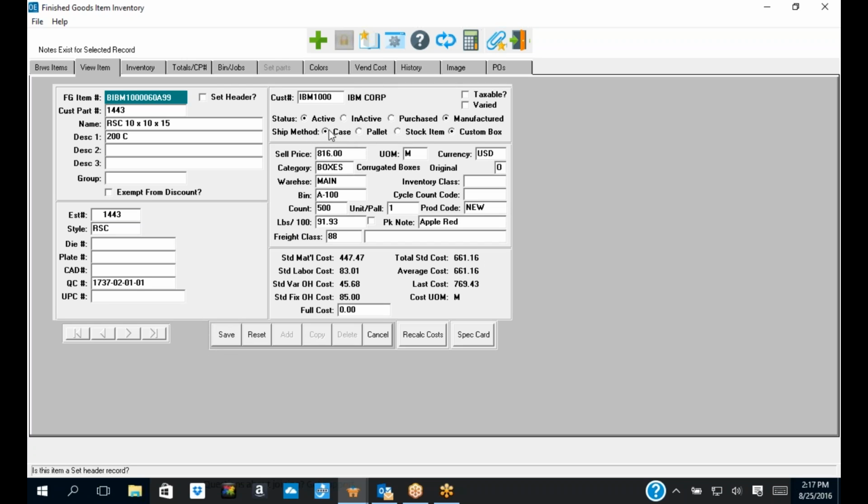I want to explain the ship method, the case, and pallet. It really comes into play mostly for Sharpshooter. When you're scanning a pallet tag, specifically when you're shipping, if you set this to pallet, it's not going to prompt for a partial quantity or a case count. It's just going to scan and import the entire pallet and prompt for the next barcoded pallet tag. So you're just going to be scanning pallets and putting them on the truck. If you click this by the case, which is also by the bundle, then once you scan each pallet tag, it's going to prompt how many cases you are shipping. So if you're going to do partial pallets, the item has to be set to case.